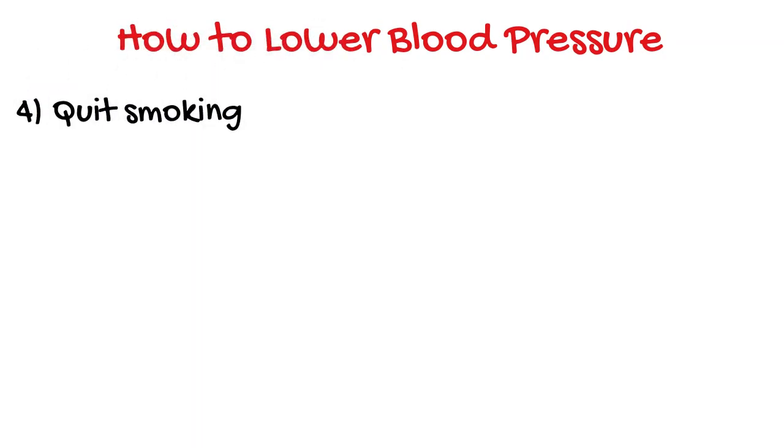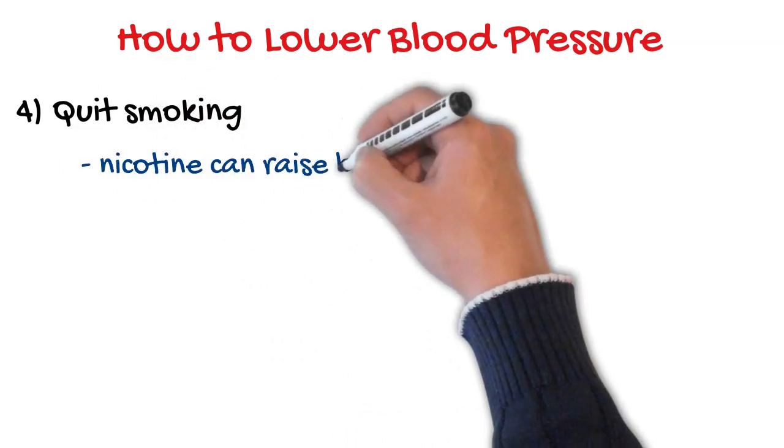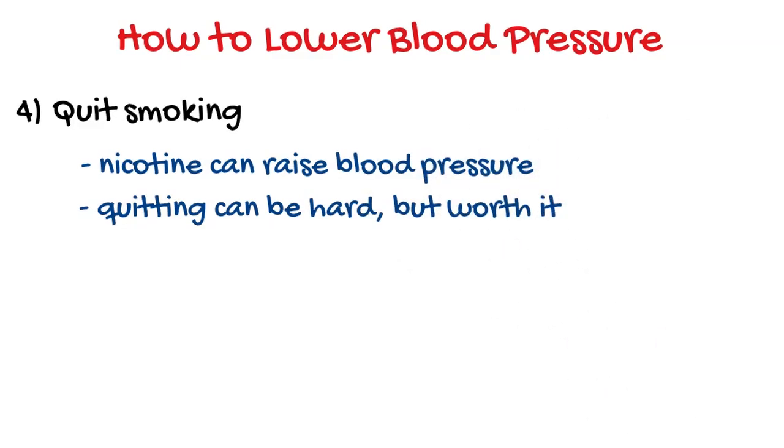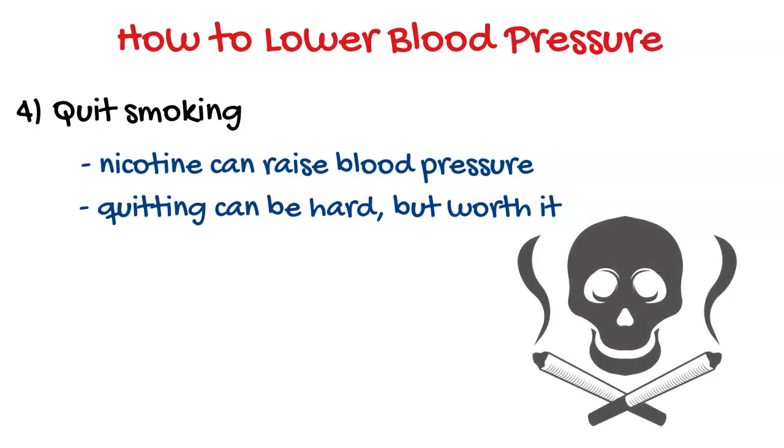Nicotine in tobacco products is a stimulant and can increase blood pressure as well as contribute to several other risks. If you currently smoke or use tobacco products, you may want to consider quitting if you haven't thought about it already. It's not easy, but definitely worth it. This will also be a topic I will discuss in a future video.